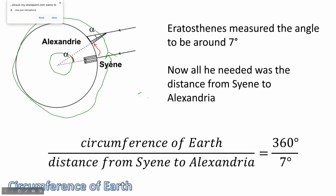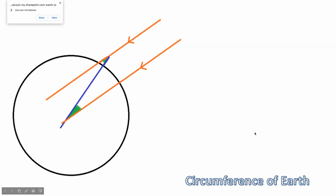Yes, good. Okay, so think about this ratio. The circumference of Earth divided by the distance from Syene to Alexandria is the same as 360 degrees divided by 7 degrees. So if he measured this distance, he could work out the circumference of the Earth. That's amazing.